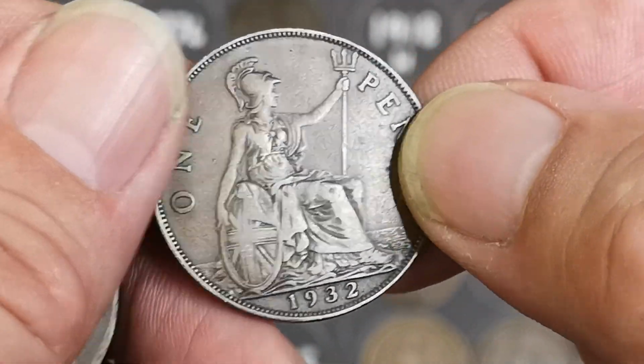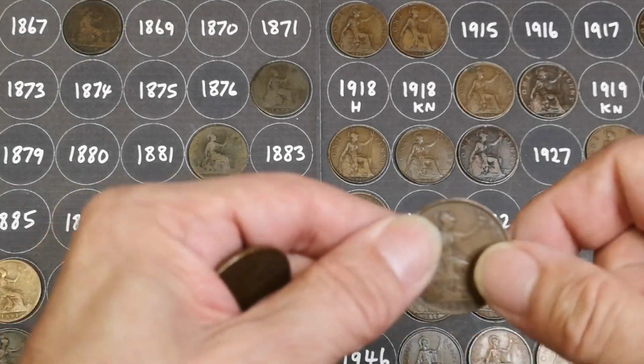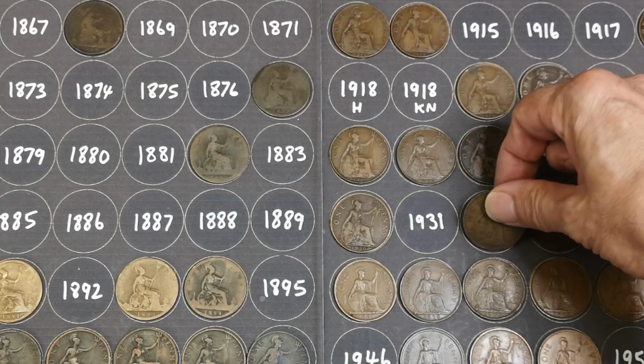Got a 1914 anyway. There's a 1932. We do believe we've got a 1932. Yep. Let's have a look at the condition of it. It's not too bad, so that can go down there.